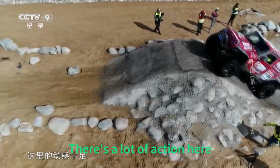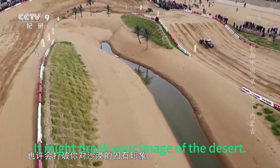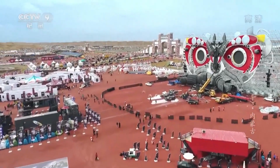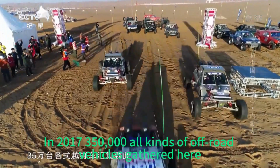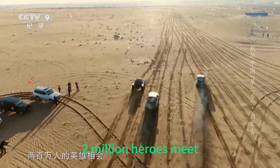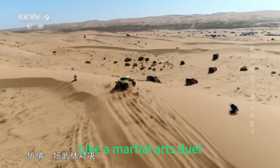There's a lot of action here. It might break your image of the desert. In 2017, 350,000 off-road vehicles of all kinds gathered here, moving like a martial arts drill.